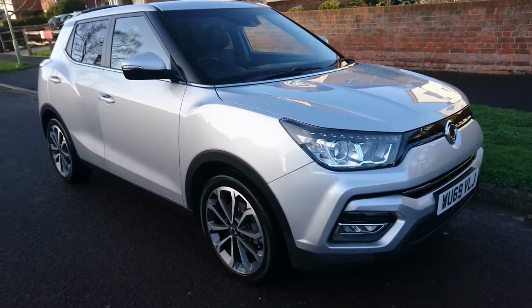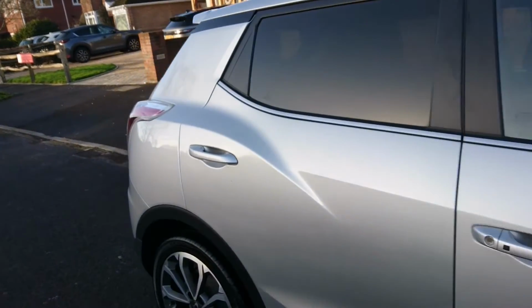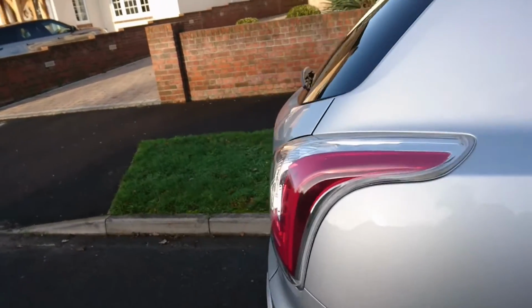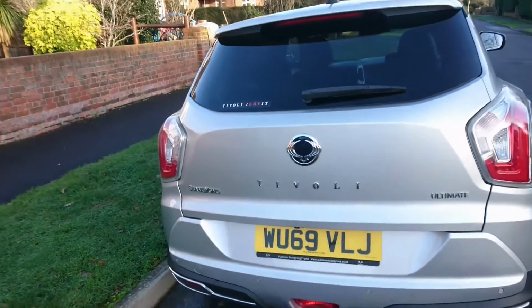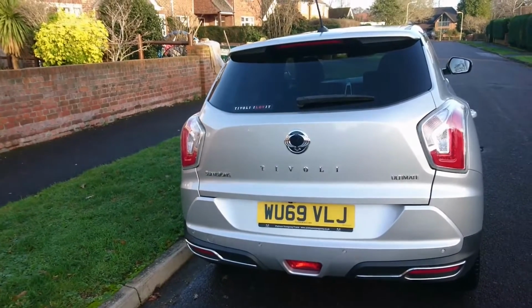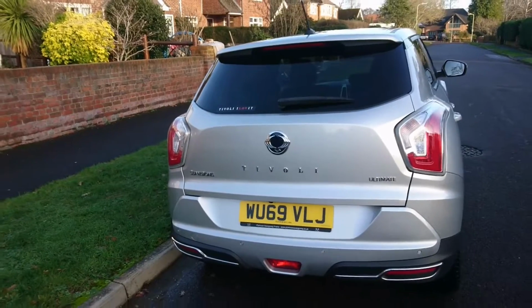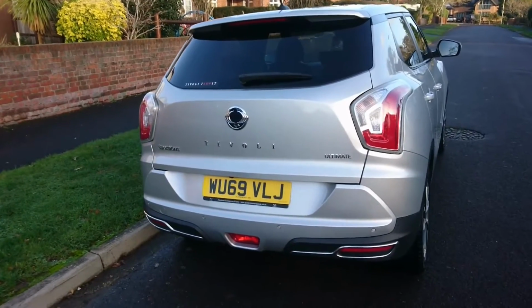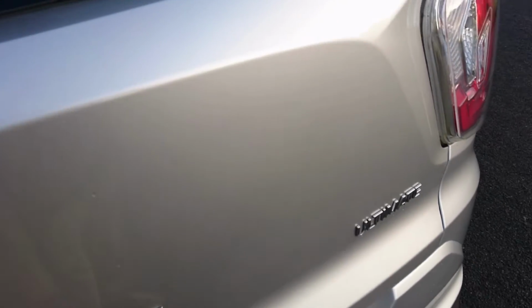It's not a big seller in this country, mainly because people don't know what it is. The list price of this car when it was new in 2019 would have been around £19,000. These days I don't know what this is worth, but we paid around £13,700 for this in 2020. It's probably not lost that much value, despite the fact it's a SsangYong Tivoli and nobody knows what they are.